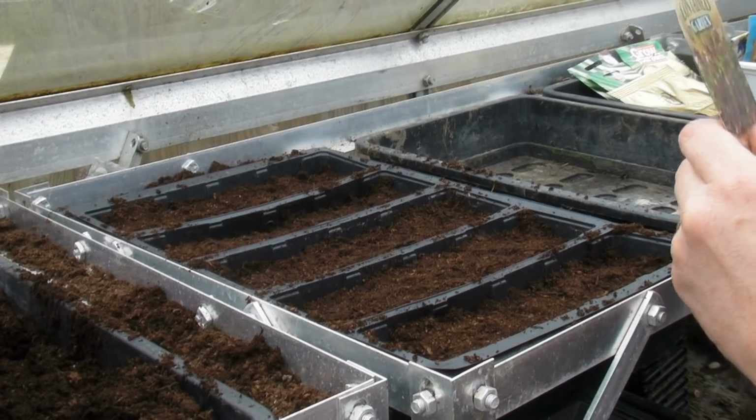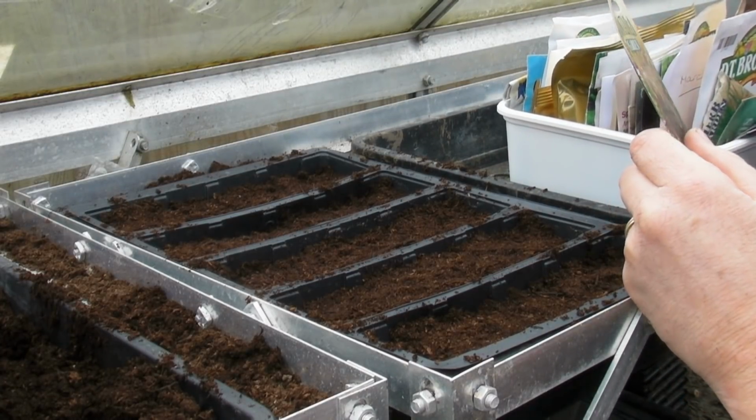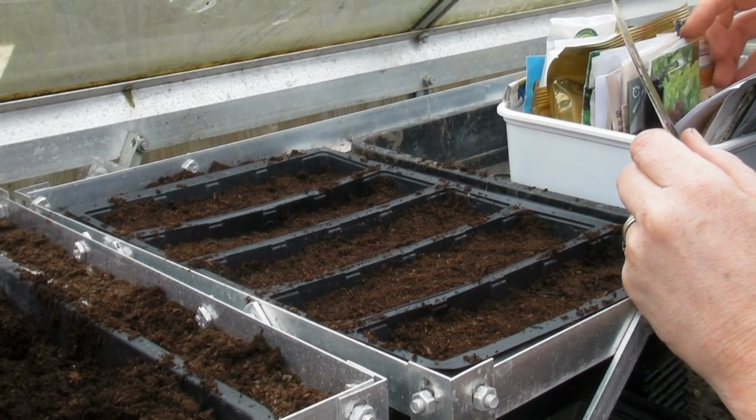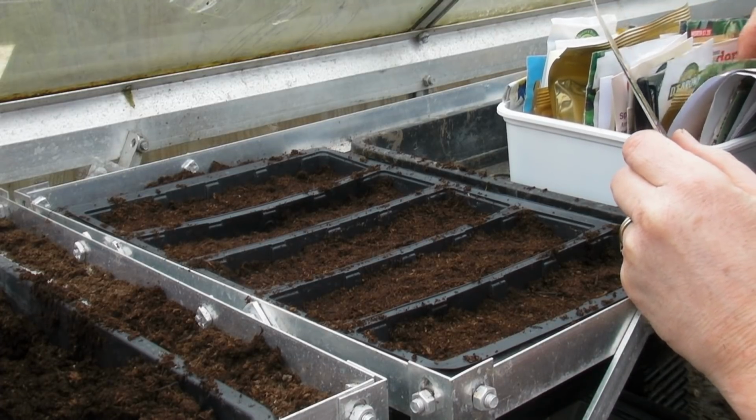So there's our sections all pushed down. Now, as I say, all the seeds that I've got here, I will take photos and stick them onto Facebook and my blog so that you can actually see exactly which ones I've got.